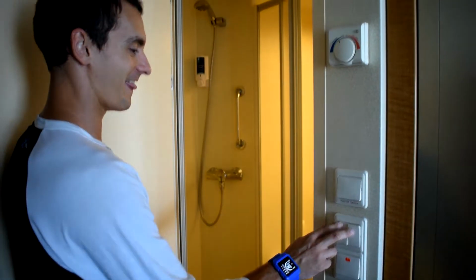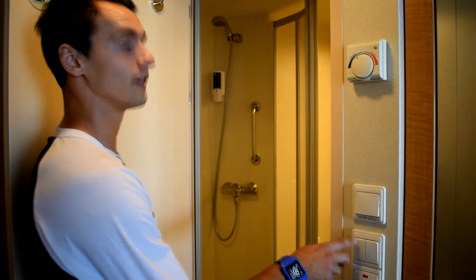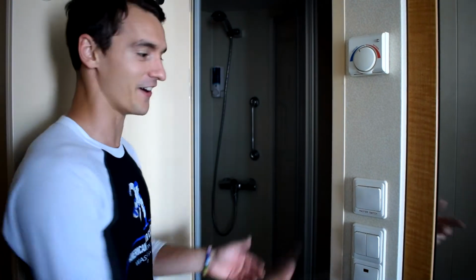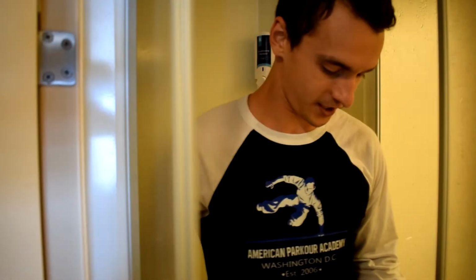So first, as we come in the door here, we have the bathroom. A couple of switches here. Let's figure out what that does. Okay, that's a light switch. Okay, that's the outside light switch. Master switch shuts everything off at one time. That's just great. In the bathroom, we have an interesting tube shower. It looks like a teleporter from Star Trek.